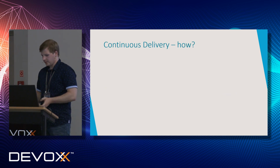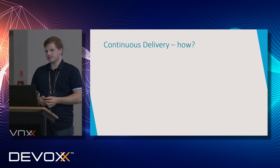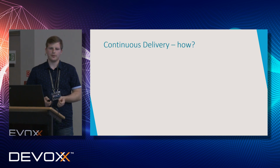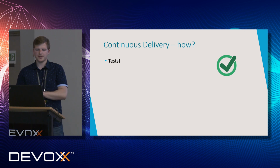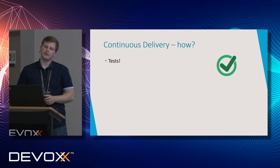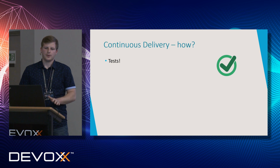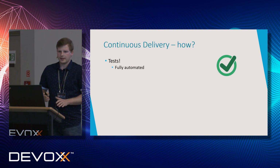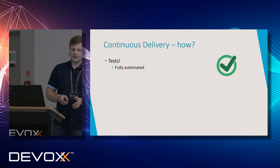So we know that continuous delivery is something that provides value. How to implement that? How to make it work in our company? What's at the foundation of this methodology are tests, and the tests need to be fully automated.